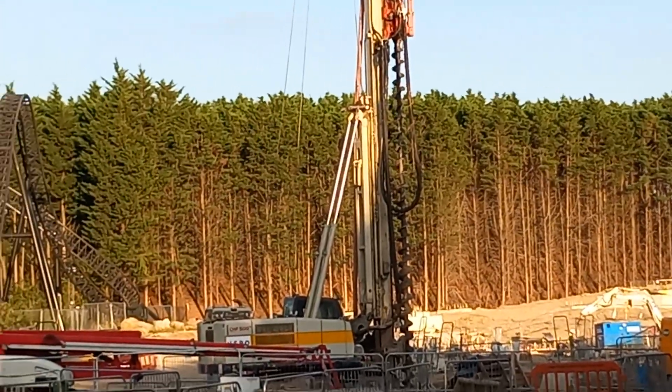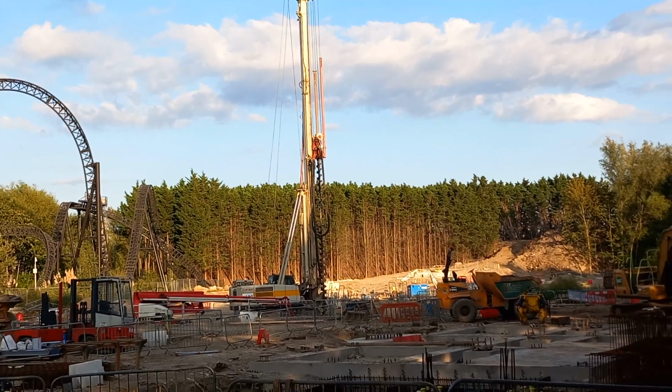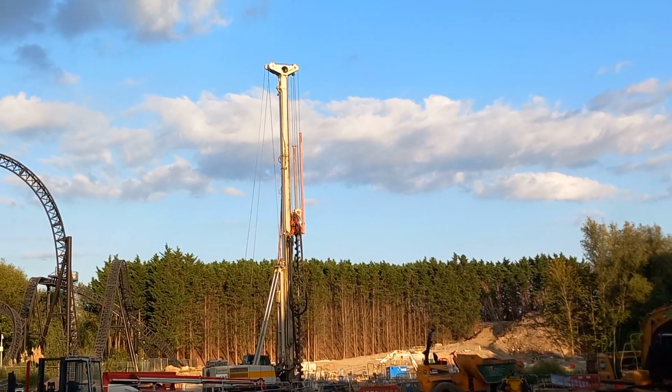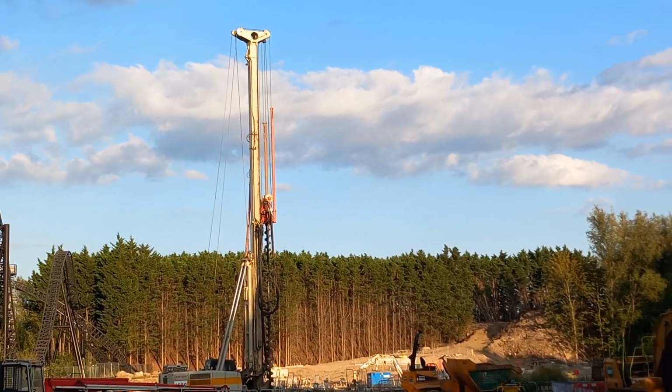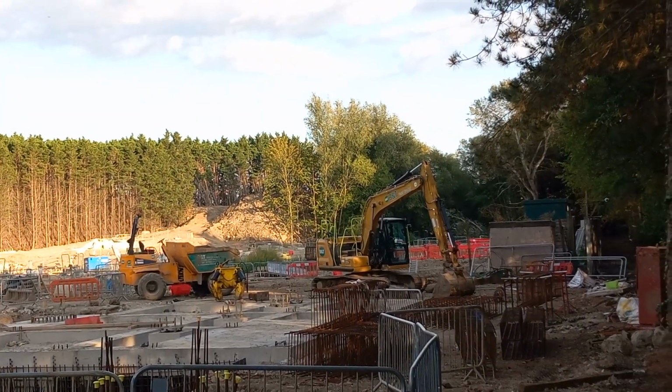The far end is more fascinating from what we saw earlier. Obviously that drill's in the way, but there are a lot of ground pins. That end's ready for sure. It's amazing what they've done since January, demolishing everything, Loggers Leap gone. But now this is the real thing.